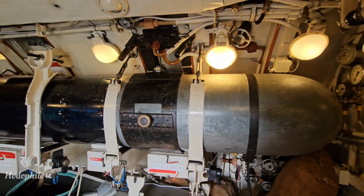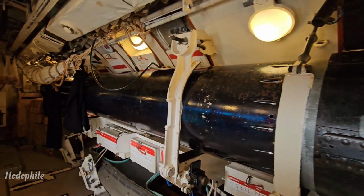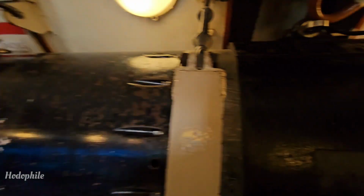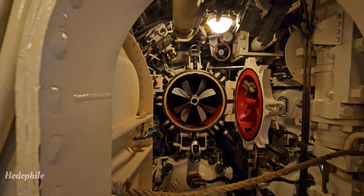After showing my ticket booked online, I entered the submarine. It was my first time ever that I see a submarine and I was so excited as well. Now you are watching the rear end of the submarine.